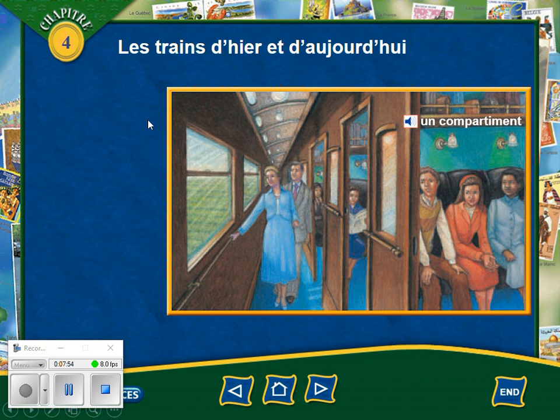Now we see an old-fashioned train. So this is going to be un train d'hier, a train of yesterday. Un compartiment. And those old trains, they had these really cool compartments all the way down the train on one side. And if you're going from country to country in Europe, you might even get what's called a sleeping car train, where they had these couchettes, these little bunks that would fold down out of the wall, if you were sleeping overnight on the train. So this word is a cognate, it's just a compartment.